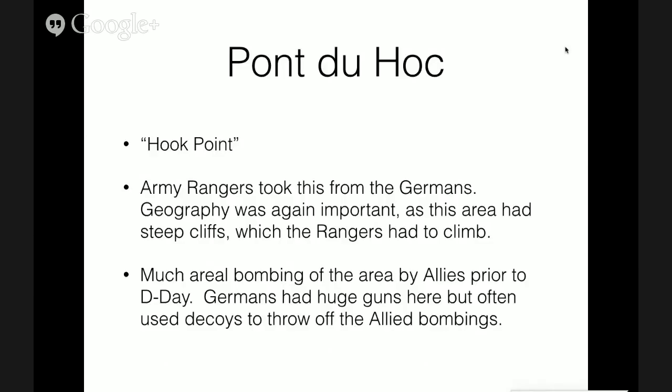Meantime, the Germans are firing machine guns down the cliff at them. So again, it'd be hard to even imagine being in that situation. But the Rangers were such good soldiers because they're the elite. They made it up. The first one was up in like 5 minutes, and then the whole platoon made it up in like 20, and they took over this place.